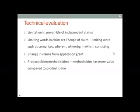The fourth parameter is product or method claims. You know that a patent is protected by a number of claims, product claims as well as method claims. Here the method claim has more value compared to the product claim, because a method covers the functional aspect of the invention, which gives you broader protection compared to the product claim.